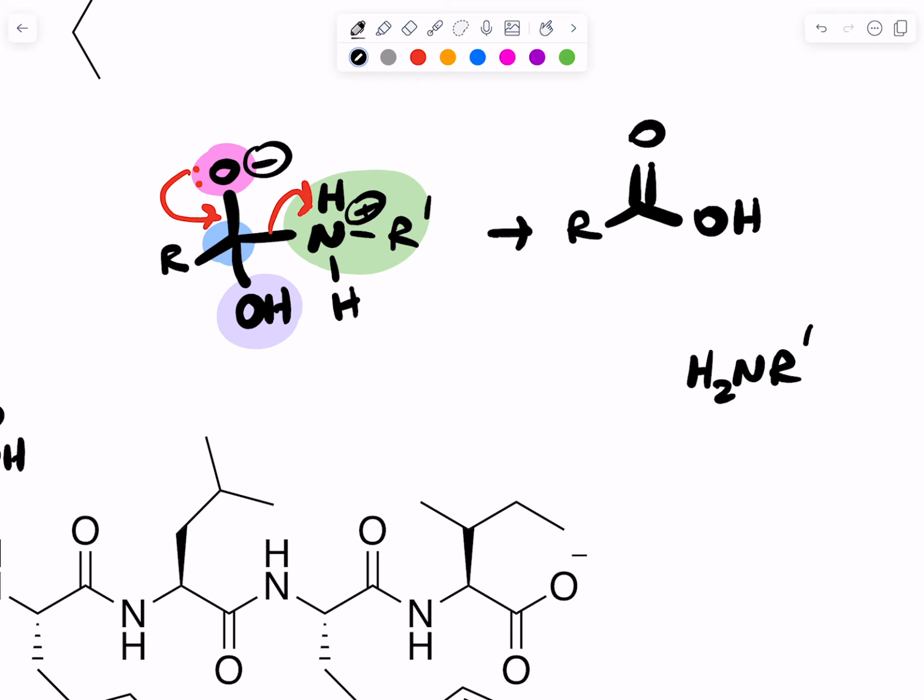Is it safe to say the higher the pKa, the better the leaving group is, or does it depend on the pH? The lower the pKa of the conjugate acid of the leaving group, the better the leaving group is. Okay. The higher the acidity is. The higher the pKa of the conjugate acid of the leaving group, the worse of a leaving group it is. Okay. Yeah.